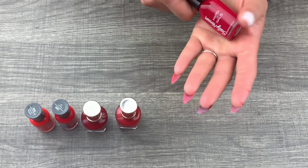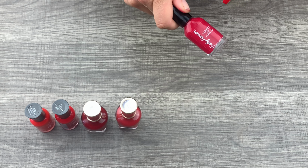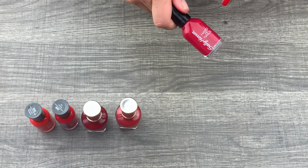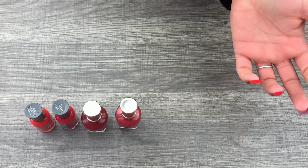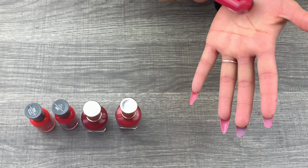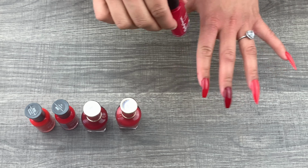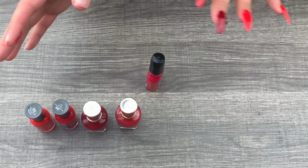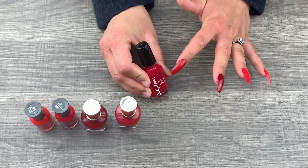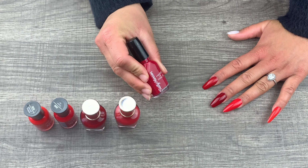Now this one, I'm going to tell you something. I've had this nail polish for almost four years, and I still have it. I use it for press-ons, and honestly, I collect a lot of nail polish. If you watch my videos, you notice in my background I have a few of them, and then I have more on the side. This is one of those that I've had for like three or four years, something like that. I really cannot remember, but I've had it for a while.